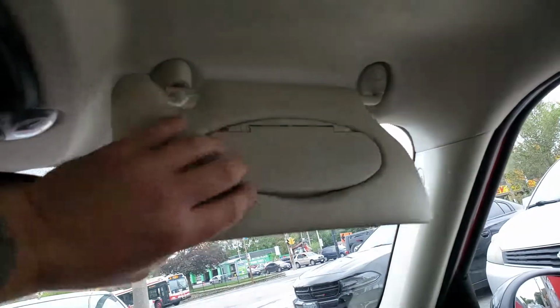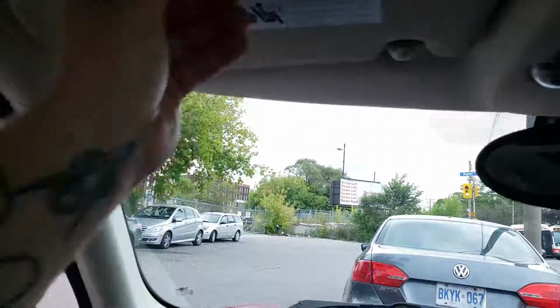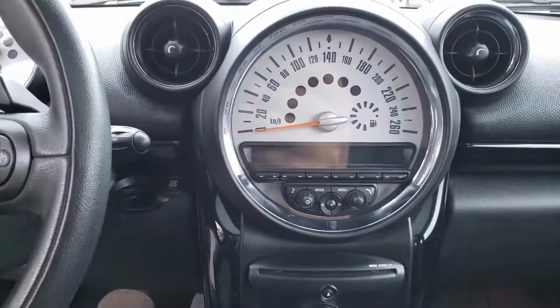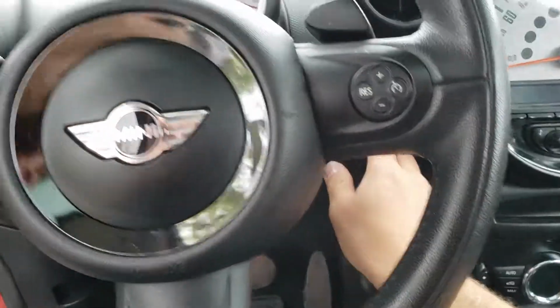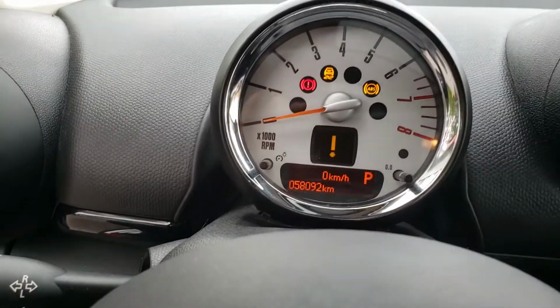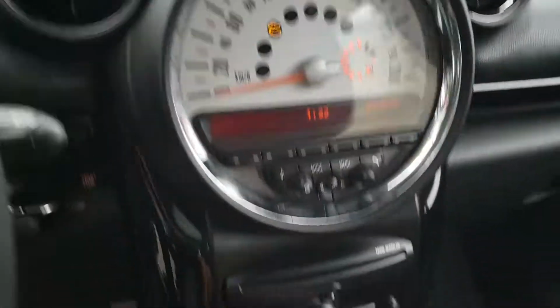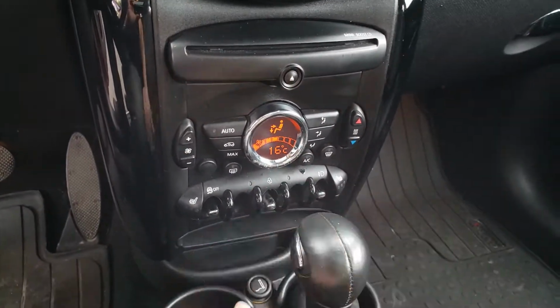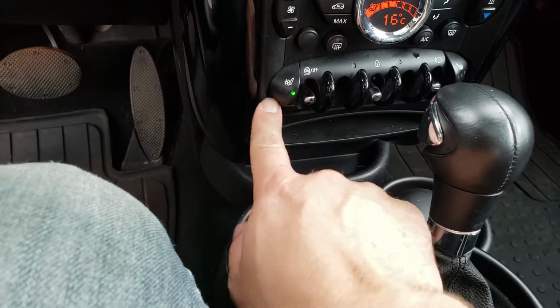Sun visors all look good. They all work. Radio seems to work. I'll go through that real quick for you. Everything comes on, there you go. 58092. Air conditioning works, heat works, I went through all that. All the heated seats, etc. seem to turn on, work as they should.